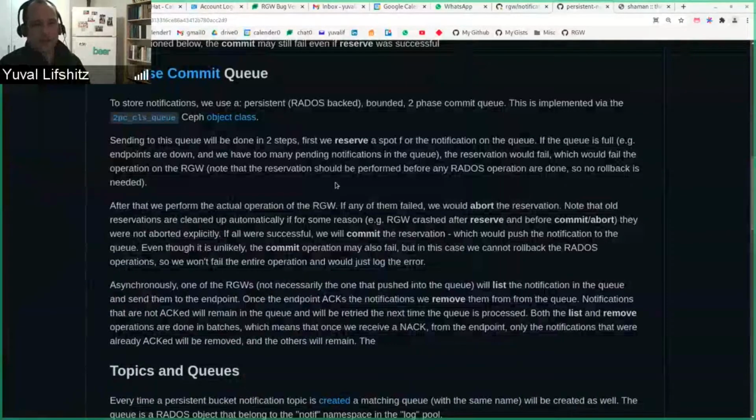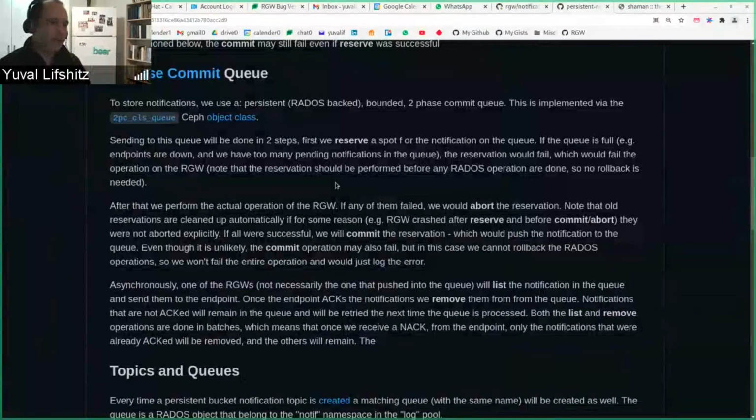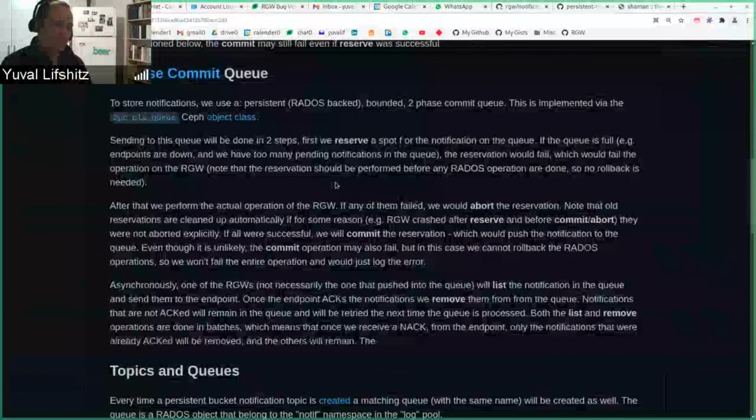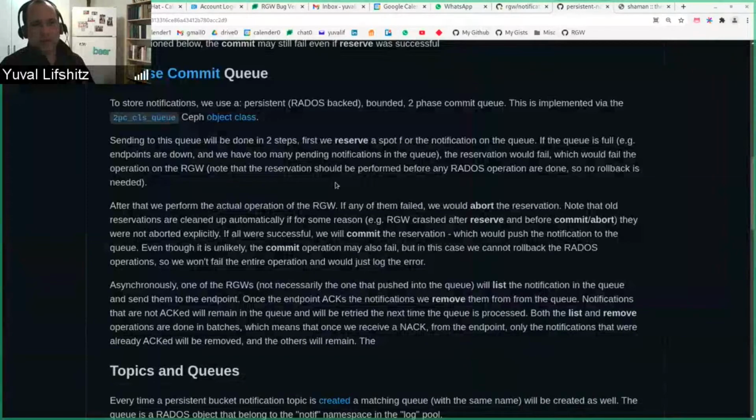It's not a 100% guarantee, because the queue may not be full, so you reserve something on the queue successfully, you do the readiness operations, and they're also successful. But when you try to commit, maybe you had a disconnect with all the OSDs or some other problem that is more rare, and in this case, there's no way to roll back because you already did your readiness operations. But this shouldn't happen. I mean, this is some internal problem with the Ceph cluster. For the cases where you have connectivity problems or some issues with the endpoint, that would be covered by this model of reservation and then committing.